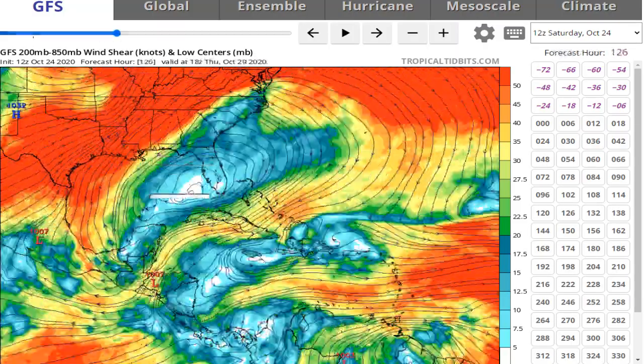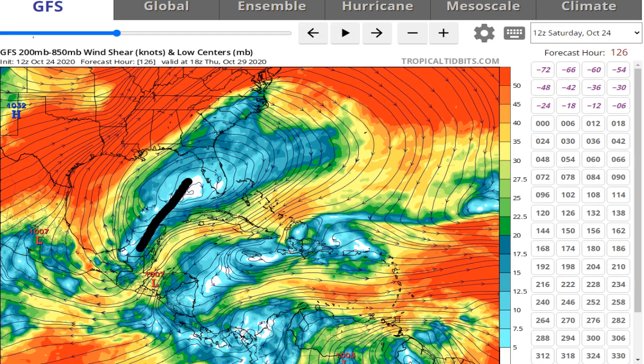It would have been a lot better if it did go through here, or if it did that. But obviously, that's not going to happen. It's too late for that. It's already going due north, and then it's going to take that northwestern turn and due north turn into the Gulf Coast.